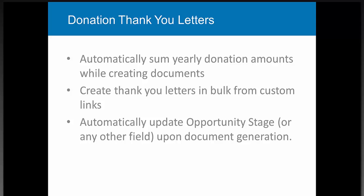And the other thing that we like doing about this, again, and I'm going to mention this a couple more times, and I apologize about that, is our ability that we came up with for our customers to create these in bulk from either a custom link or a custom button, which we'll go over at the end. And the last thing about this is, since we use JavaScript for these custom links and buttons, we can update field values in the record when the button is clicked.